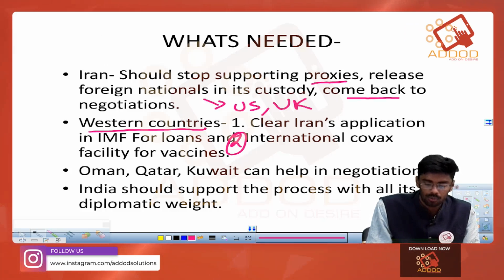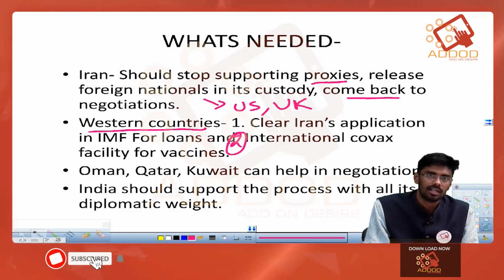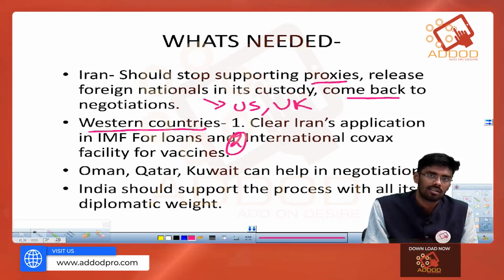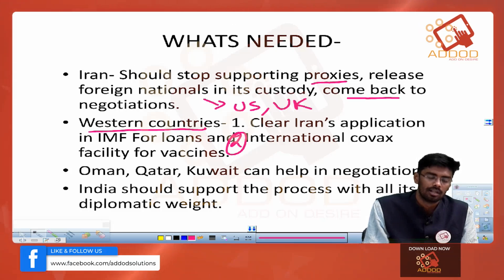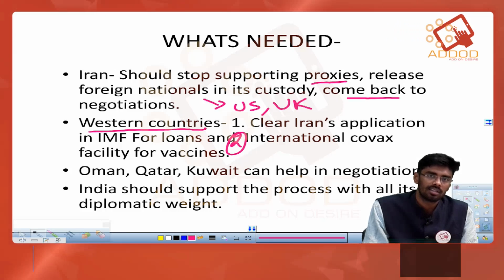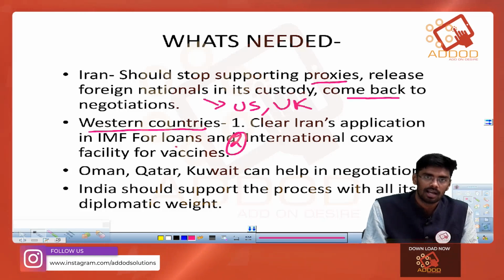What Western countries should do is Iran's application in the IMF for loans should be cleared. Iran, as we have seen earlier, has been facing many problems due to lack of forex reserves, lack of exports, lack of tourism, and other issues due to the COVID pandemic. So it applied for a loan in the International Monetary Fund. But as the Western countries have a significant share in the voting, they blocked this loan application. So this loan should be processed in the IMF.